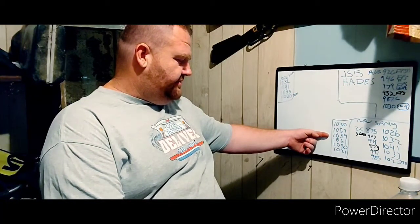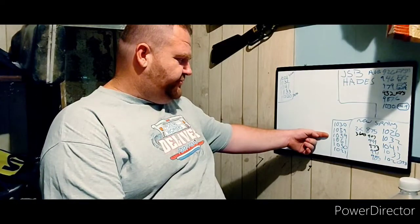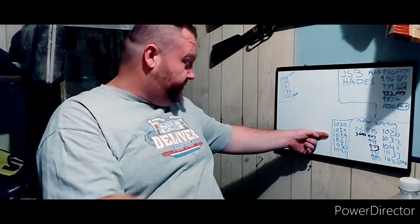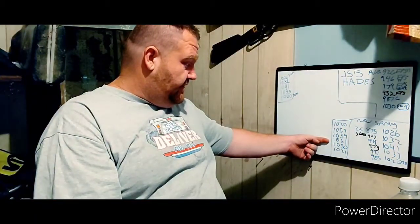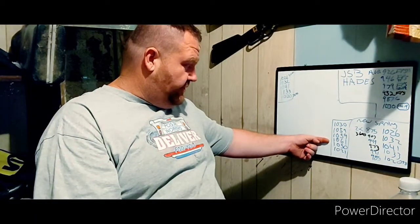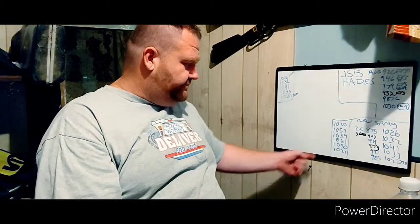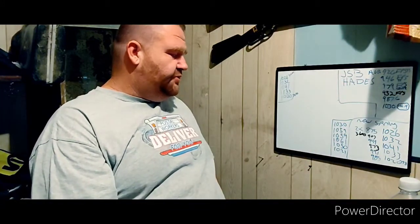Then we got another almost 30 foot per second gain. Well, 20 foot per second gain. And then here, we got a 20. And here we got 23. And here we got a 1. Those are outside of the margin of error.